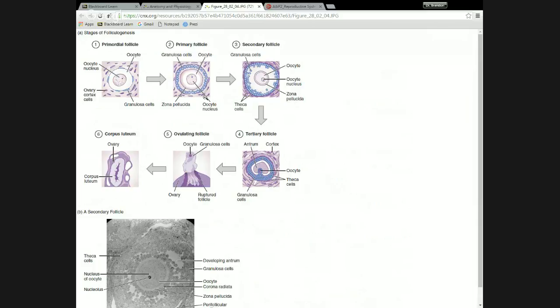So the first picture here shows the primordial follicles, prior to an ovarian cycle. The primary, secondary, tertiary or mature follicle pictures, ovulation, and the corpus luteum picture represent the ovarian cycle. The ovarian cycle is on average 28 days long, and the midpoint is ovulation. Day 14 is ovulation. So of the 5 pictures we're looking at here, 3 of them represent the first 14 days, 1 of them represents the second 14 days, and 1 of them is the midpoint between the 2.